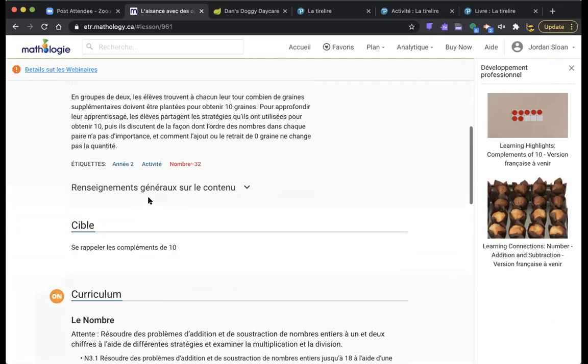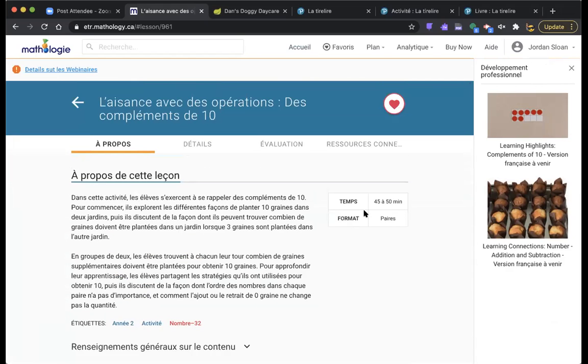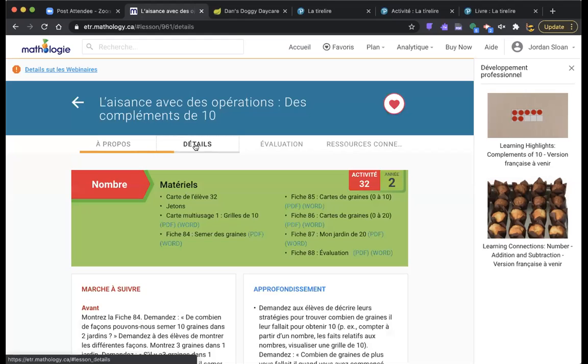If we go back up to the top, that's our overview, and we can also see how long the activity is and what format it's going to take. And they're super easy to modify. I know it's not always easy to work in pairs right now, but it's easy to modify, and you'll see when these activities come up how we can do that. The first thing you're going to see in the details is, if you've got La Trousse in your class, this is what the teacher card looks like.